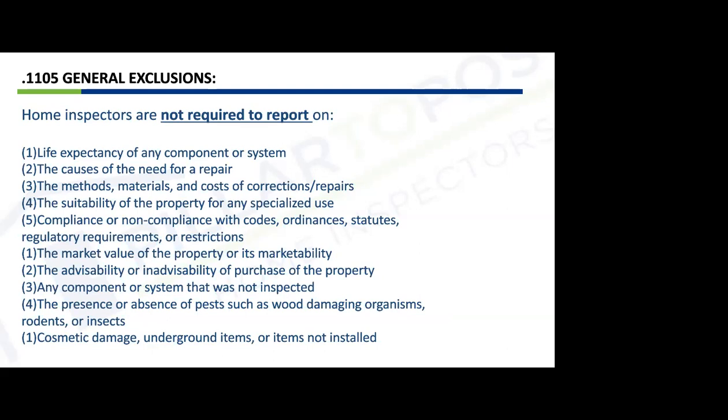The causes of the need for a repair. Like what happened to it? Yeah, I've been here as long as you have. I have no idea what happened to it. It just doesn't work. But I know who we need to talk to get it fixed. And here's what I would recommend you do. Methods, materials, and cost of corrections and repairs.